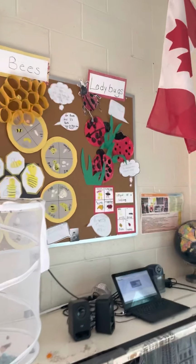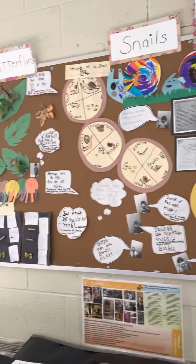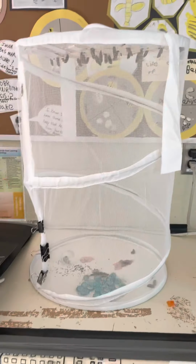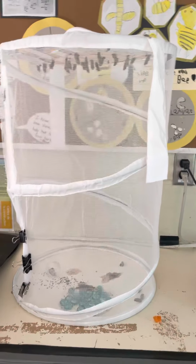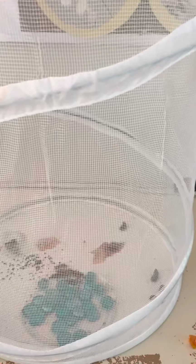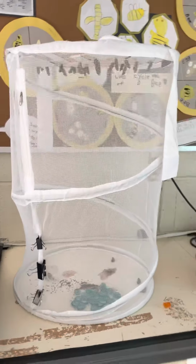And here's our learning journey to kind of explain what we've learned, where we started, and where we need to go. And the exciting part here is that we had larvae, and now we are raising butterflies. So they're in their chrysalis stage. We're hoping that they start to come out. I can see that the chrysalis is starting to open up, so that means that it's just a matter of time before they transform and go into their metamorphosis.